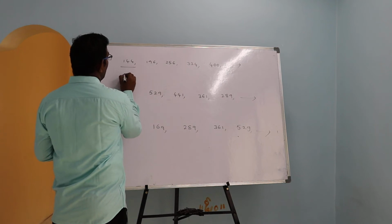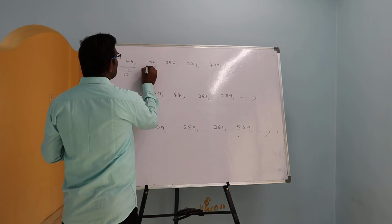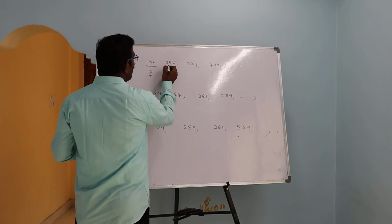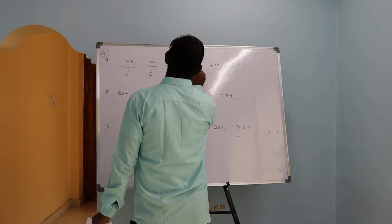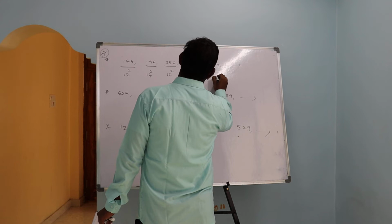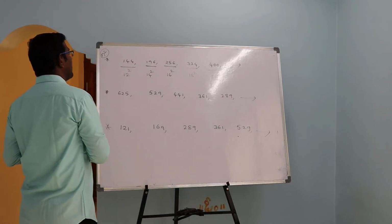144 can be written in the form of 12 square. 196 can be written in the form of 14 square. 256 can be written in the form of 16 square. 324 is in the form of 18 square. 400 can be written in the form of 20 square. You can observe it, sir.